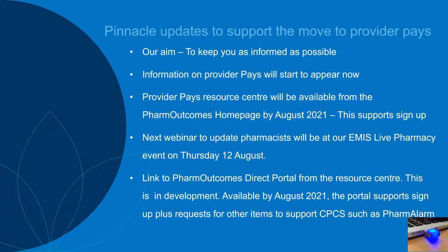So just to close, our aim between now and the time that we change to the provider pays model is to keep you as informed as possible. We'll be using the front page of PharmOutcomes to get information out to pharmacies. We'll also be sending information out using the messaging functionality on the platform.